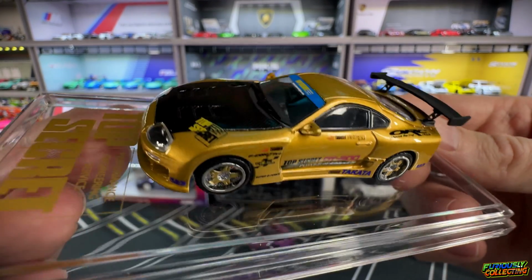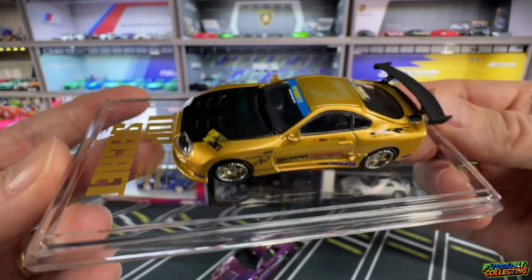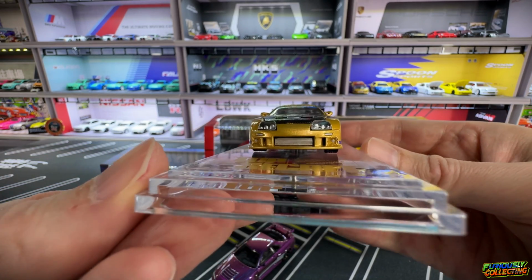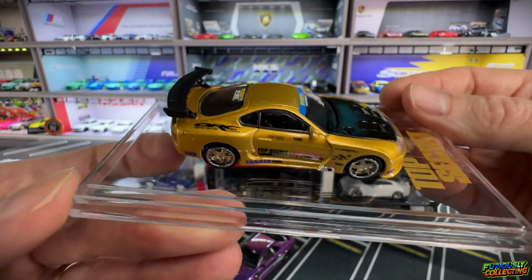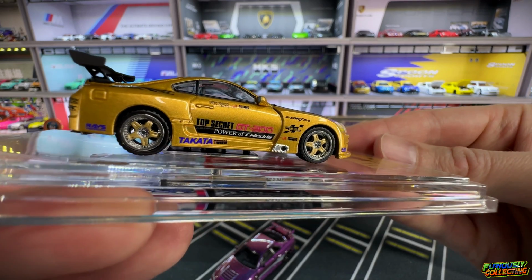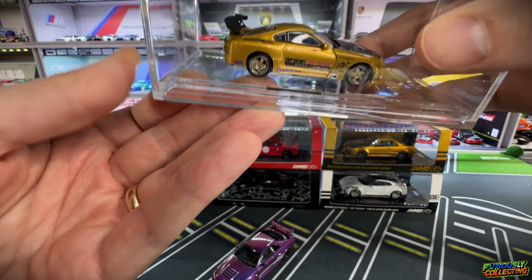Yeah, this one looks pretty bonkers. Top Secret there on the hood, looks super good. Yeah, so this is just a whole other level. I don't know if this one rolls. Like I said, I haven't taken it off of its base yet. I just assume that a lot of these more collector grade ones do not roll. Look at the side dump exit there in the front fender. Man, that is absolutely killer. These things are so good.